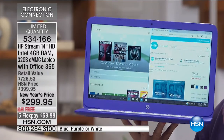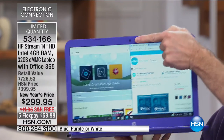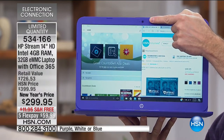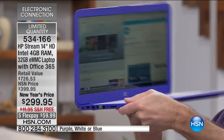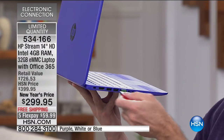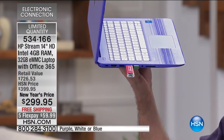If you're thinking, well, what about all the things I like to do on a computer beyond the basics, like for example, maybe webcamming? Yeah, there's a webcam built in right there at the top. There is your HP TrueVision webcam. You're ready to talk with your friends and family across the country, across the world. If you're thinking about accessories, can I use my software? Can I plug in my cards and can I plug in my thumb drives and all that?